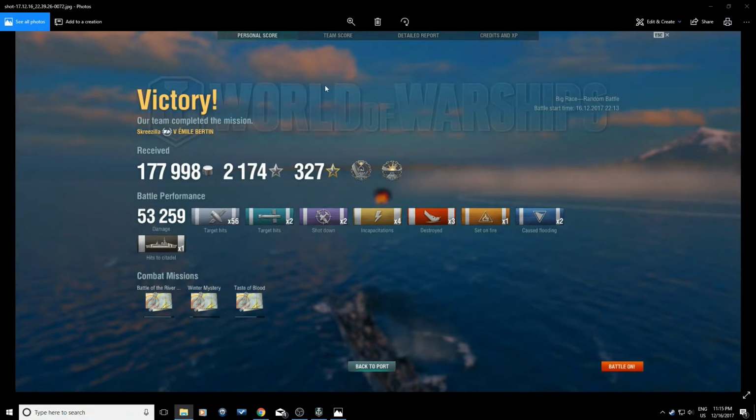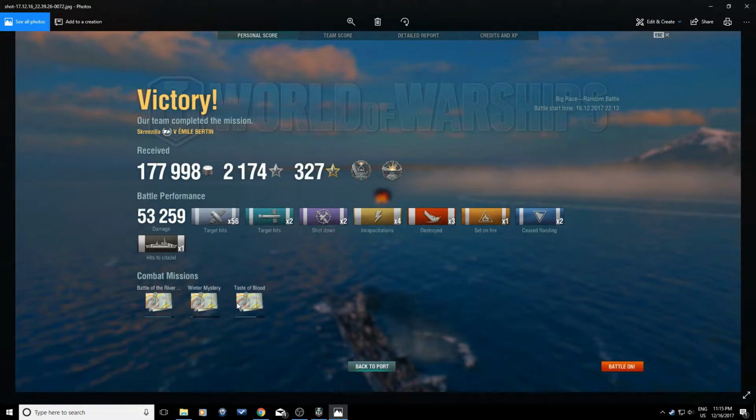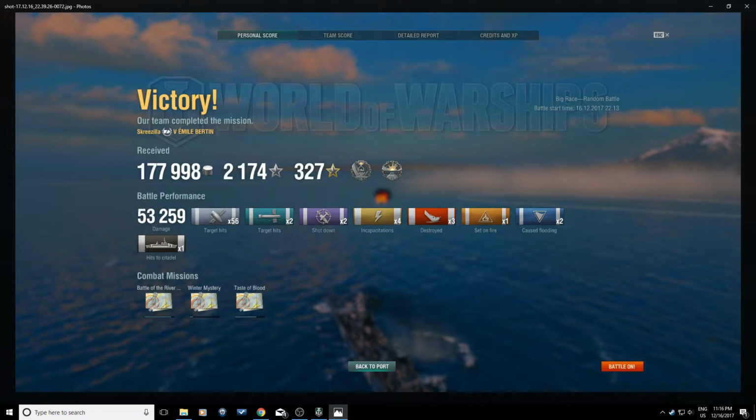So, as you see here, we ended up getting 177,000 credits, 2,000 experience, 300 free experience. We got the first blood and detonation. 53,000 damage caused, which is not bad. 56 hits, 2 torpedoes, 2 planes shot down, 4 incapacitations, 3 ships destroyed, 1 fire, 2 flooding, and 1 citadel. And you can see I'm just working on the taste of blood here because I quite wouldn't mind the vampire destroyer. It looks kind of interesting.